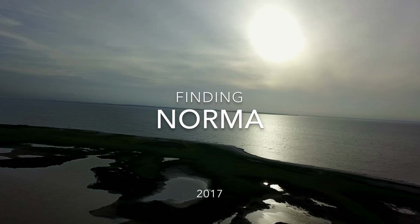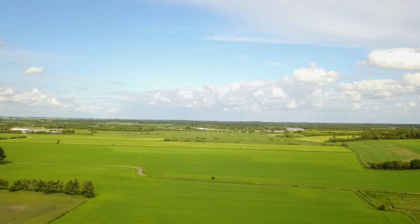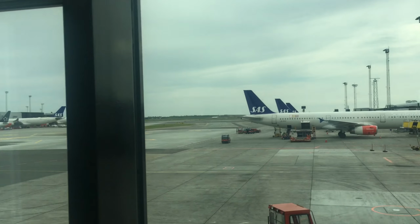We've been looking for sailboats for a bit over a year now. We finally found her in a small town in the middle of Denmark.